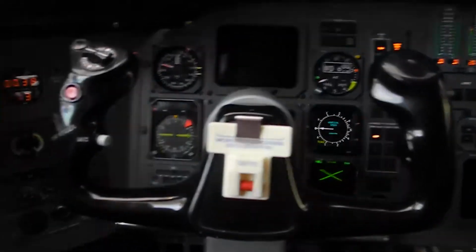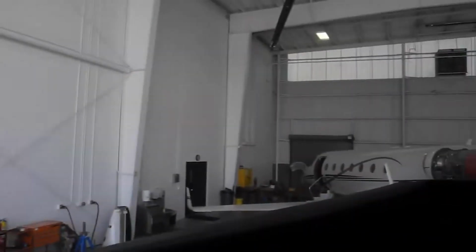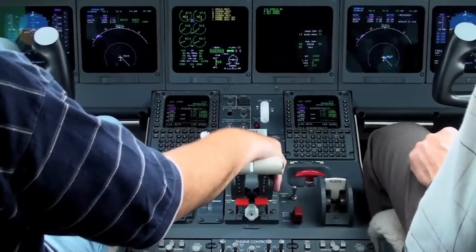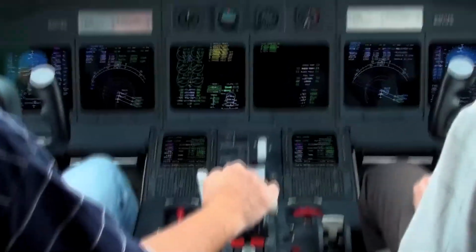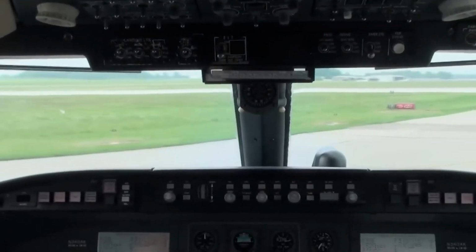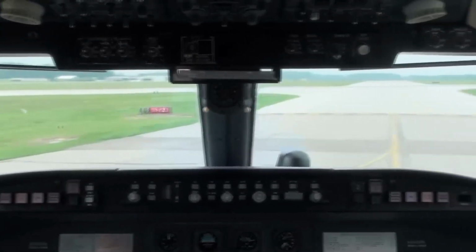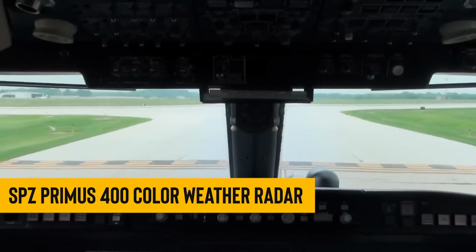This setup included a flight director, air data computers, and could handle fancy maneuvers like altitude hold, vertical speed adjustments, and sticking to a set heading. These features were pretty advanced, more something you'd expect from larger commercial planes. The Challenger was also equipped with some solid tech to keep an eye on the weather, thanks to the SPZ Primus 400 color weather radar.